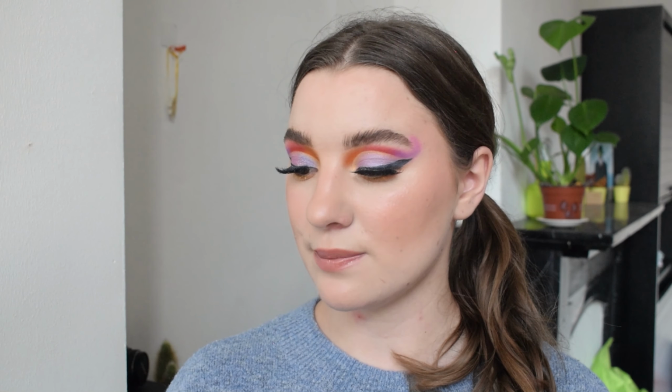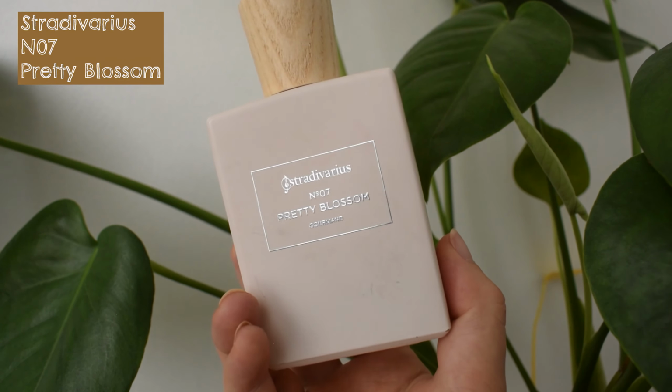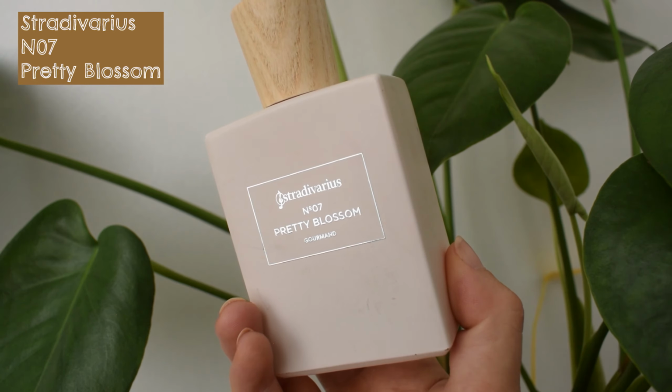The last product that I want to talk about is this perfume right here. This is a perfume from the clothing store Stradivarius, and it's the number 07 Pretty Blossom perfume. I'm very sensitive to almost everything. I'm sensitive in my feelings, I'm sensitive in my skincare, I'm sensitive in makeup, I'm sensitive in perfumes. If you ever walk into a Stradivarius store, this is what it smells like. It's very affordable as well.